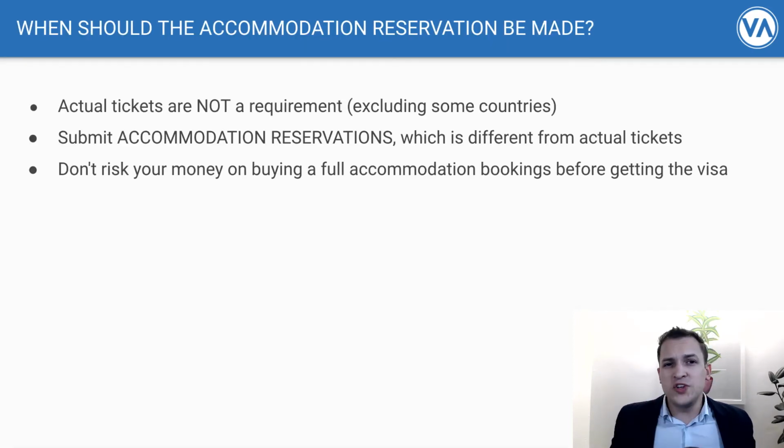So when should we book it? I will repeat again that these are actually not formal tickets. It just says that the hotel has verified that you have got a room spare under your name that you are awaiting payment for. So the hotel says, yes, there is a room under Mary Santos's name and they are just awaiting payment in order to approve and finalize the booking.